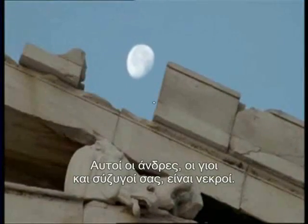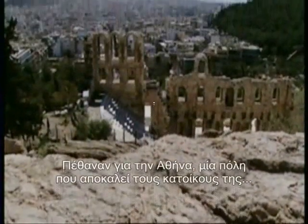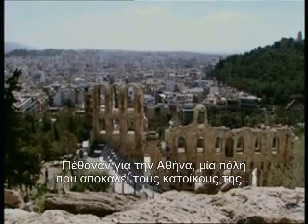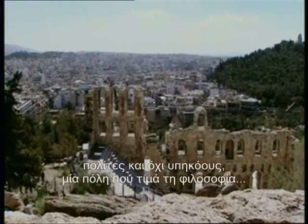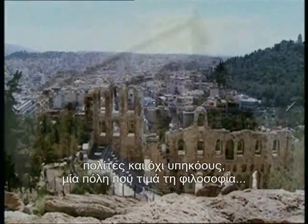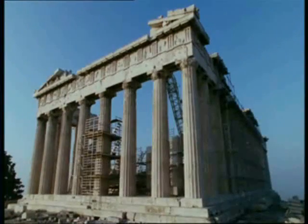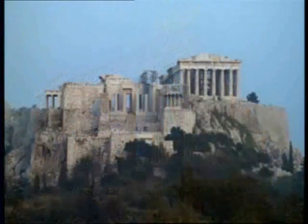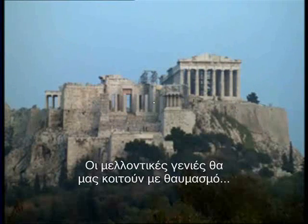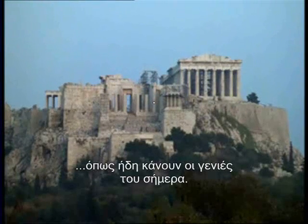These men, your sons and husbands, are dead. But look at what they died for. They died for Athens. And what is that but a city which uniquely calls upon its people to be citizens, not subjects, which celebrates philosophy, science, and reason, and which allows its people to live well while exercising both their duty and right to be fully human. Future ages will wonder at us, even as the present age wonders at us now.